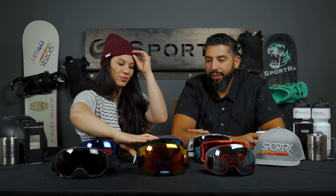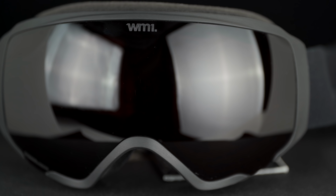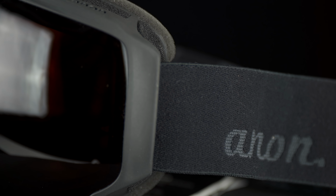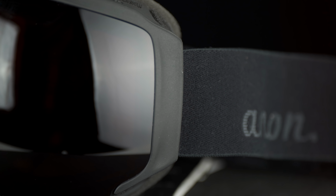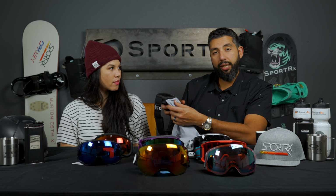All right, so I think it's time for the WM1. This was a Rexy finalist for best goggle last year, but it's still just this goggle. Tried and true. And I think this one is not just a smaller version. This is actually the women's version, which is really cool. This MFI technology is really cool.